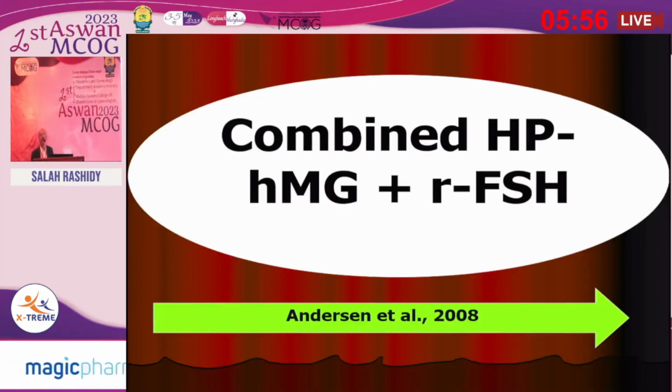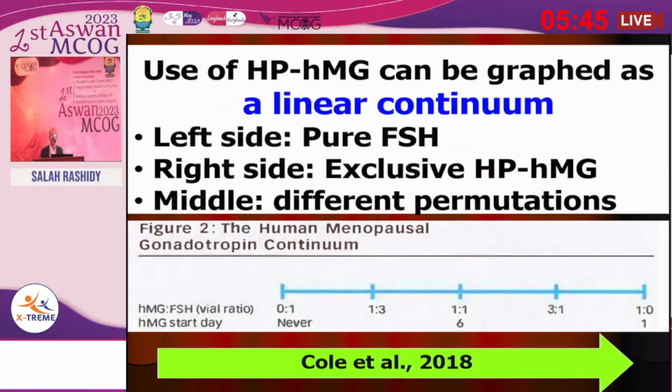During your ovarian stimulation, if you want to combine the highly purified HMG with the recombinant FSH, how should you behave? The use of highly purified HMG can be graphed as a linear continuum. On the left side, the woman used recombinant FSH without any amount of highly purified HMG. On the right side, the woman used exclusively highly purified HMG. And in between, there are different concentrations from a combination of recombinant FSH and highly purified HMG. What about the results of this interesting study?